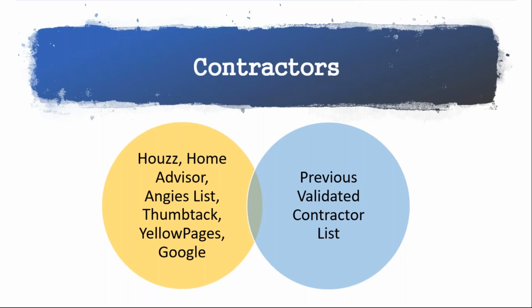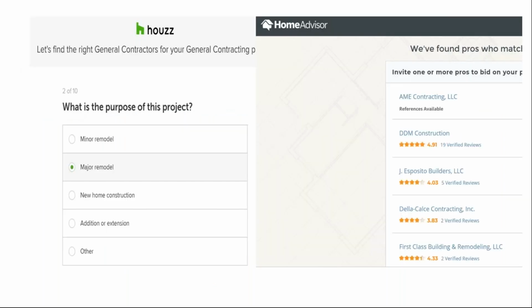So some websites out there for contractors: House.com, Home Advisor, Angie's List, Thumbtack, Yellow Pages, and you can even just do a Google search in your area of the contractors out there. We also can provide you, upon request, a previously validated contractor list.